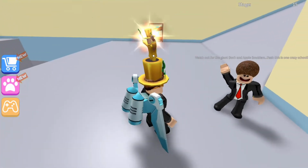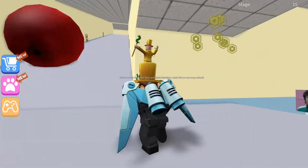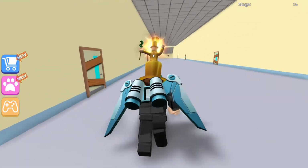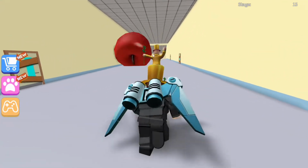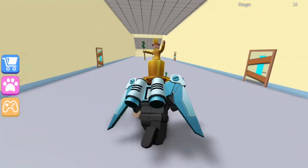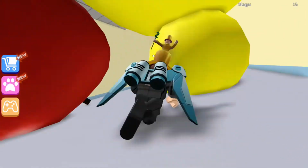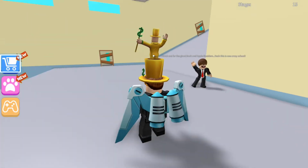Maxie again. Watch out for the giant duck and apple boulders. Yeah, this is one crazy school. Oh, you don't go down there. There's like lava. Here comes the tumbling rubber duck. I can see you. Jumping. Look out for the apple. Here comes the duck. Hope they don't fall down at the same time. Not at the same time. Oh, they are! How was I supposed to get out of that?